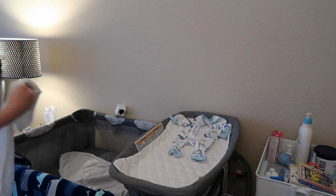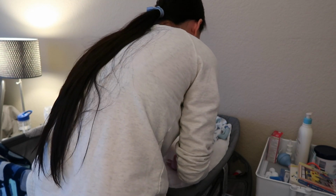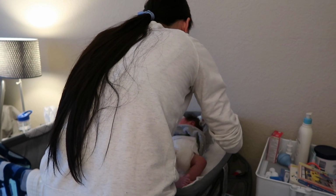Next is some sort of diaper changing pad or area. Some people just get a pad on top of a dresser. For me, and I'll show you later, I have a pack and play that comes with an insert. Some people just change their baby on their bed. Whatever works for you, but you want to have some sort of pad to set them on just in case there's accidents, which there will be. Especially if you have a boy, they're gonna pee and it's gonna go everywhere. So make sure you have a designated area to change their diaper.